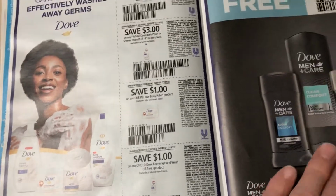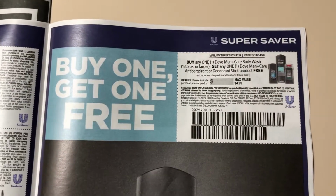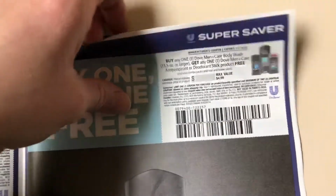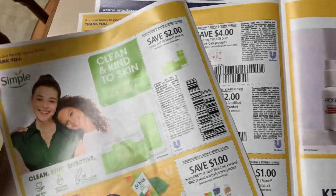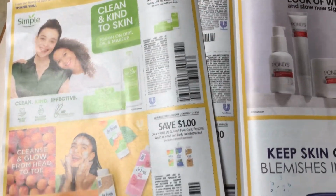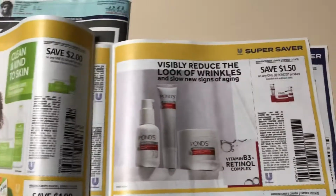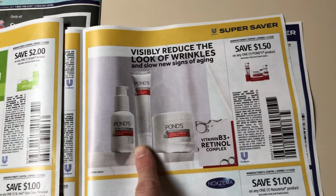I would look for Unilever printables to become available on Sunday. Buy one men's, and you get a men's deodorant for free. Let's see, this is simple, $2 off of 1. I saw a rebate, I think, somewhere, but I don't remember if it's Ibotta or Checkout 51. $1 off one for the St. Ives. $1.50 Pond's.